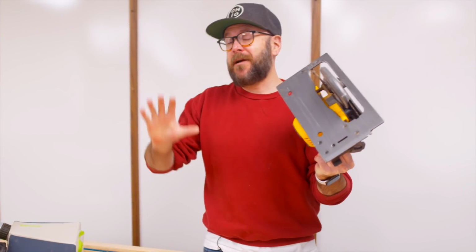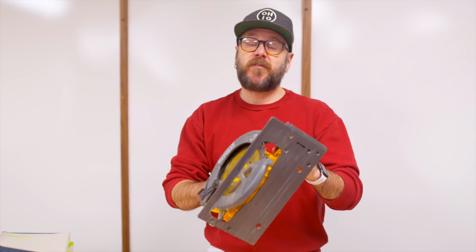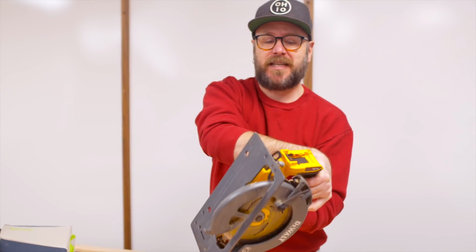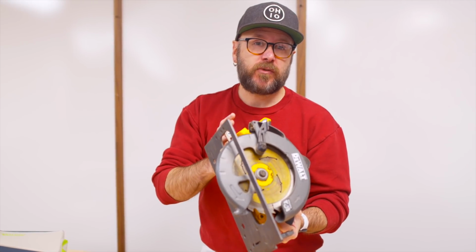You can get by without a table saw or miter saw with a circular saw. It's a little bit more difficult to use because you don't have a fence system and you've got to rig something up, but this is a great way to make straight cuts. This is a battery operated DeWalt one. I like the battery operated tools because you can take them anywhere and you're not fighting the cords.